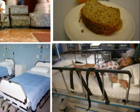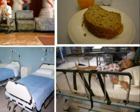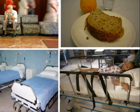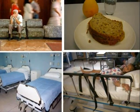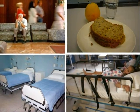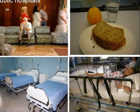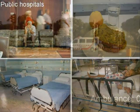Public hospitals. You will probably have to wait a long time for a bed in a public hospital if it is not an emergency. Public patients cannot choose their own doctor or specialist. They usually share a room in the hospital. You will be served meals in the hospital. Tell them if you have special dietary needs. Check what the visiting hours are. If your child is sick, you might be able to stay in the hospital with them.